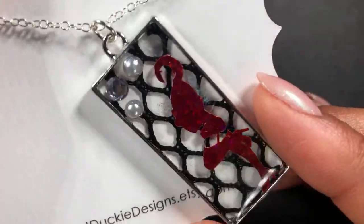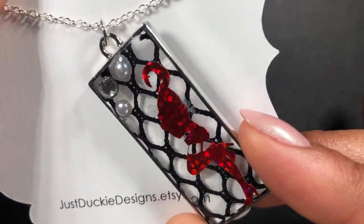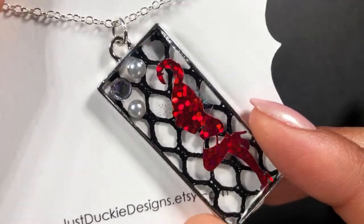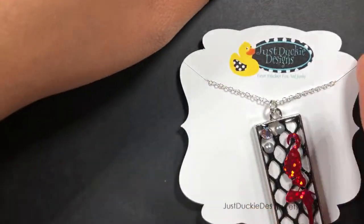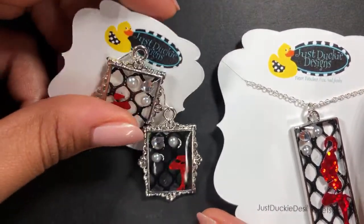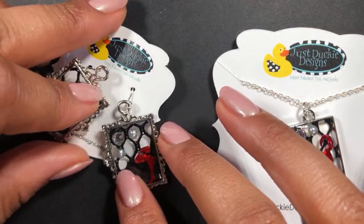So fun. And there's a closer look at the design. I love it. Yeah. And I don't believe these will be available in a set. I think they are sold individually. But so cute and so fun.